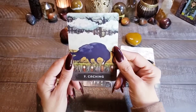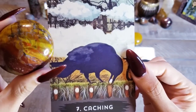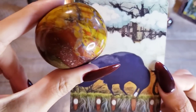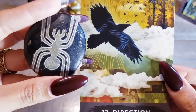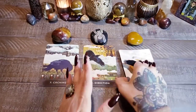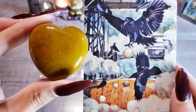Pile one, we have Caching. Okay. That is going to be for pile one. Number seven, Caching, with this crystal here, and I can't remember if this is, it's probably some type of jasper. That is for pile one. Pile two, we have Direction here, and that is with this little Nazca spider. Number 12. And then pile number three, we have Preparation. Okay. And that is with this little heart here. Number 37, Preparation.